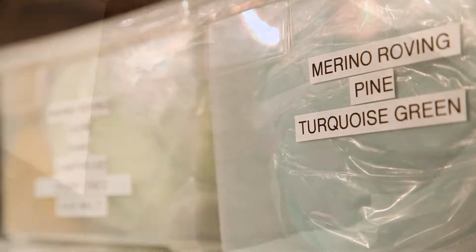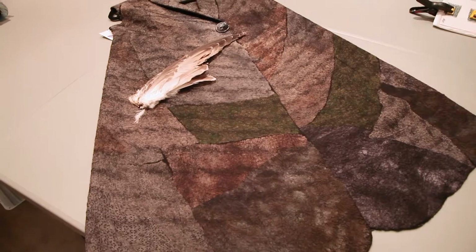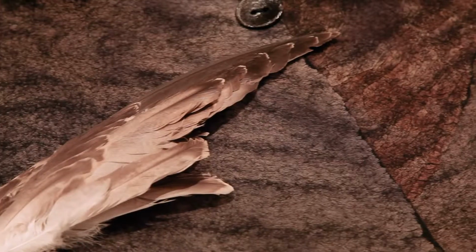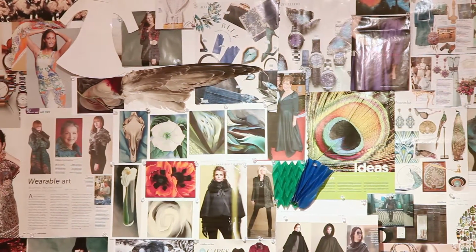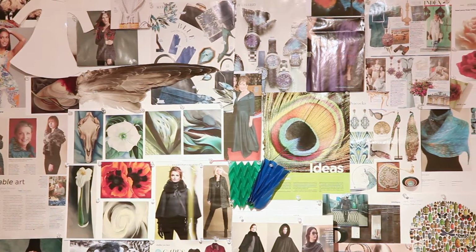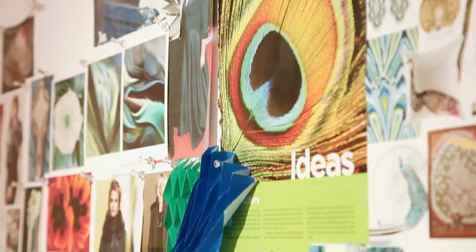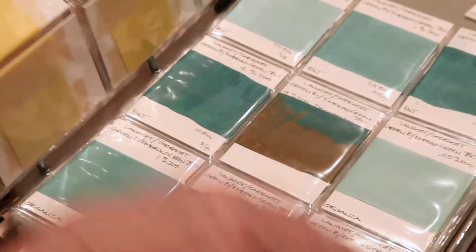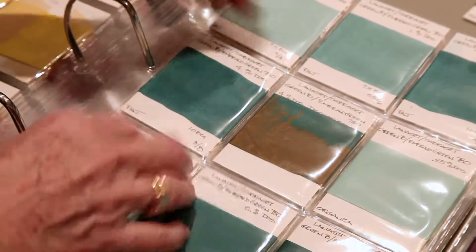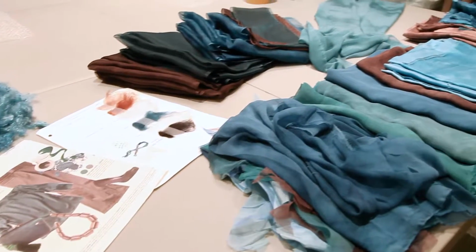My typical process is that I get inspired by something I've seen in nature. I also get inspiration from fashion and the colors and patterns and textures. I go into my studio, I pull out my color samples, I decide on a color scheme.